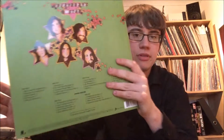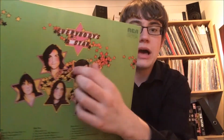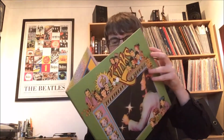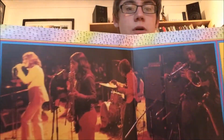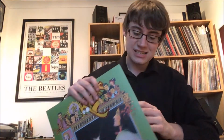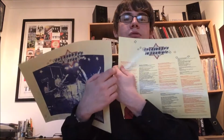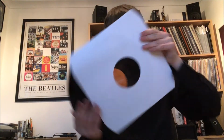However, you also get with this two more records, which include a live album and I think some demos and stuff. So yeah, this is really cool, a nice glossy cover where the stars are, and the same on the front there, the Kinks is all glossy, and that's a really lovely package. Nice gatefolds as well, of them on stage, and as I said, a triple vinyl set here. It comes with this insert. You actually get two inserts for this, which is nice. And the records are all the same, I think, just on this RCA Victor label.